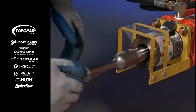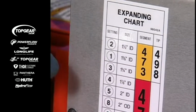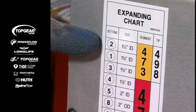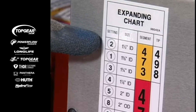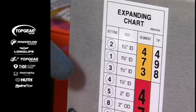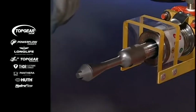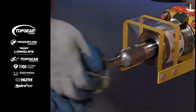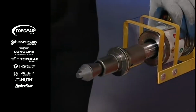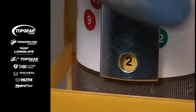To determine what segment sizes and adjustable collar settings to use, check the expanding chart located on the side of the Huth bender. For a 1 1/2 inch expansion, the chart shows a yellow 473 segment set is required with an adjustable collar setting of 2. Install the yellow 473 segment set by simply forcing it over the arbor tip. Dial in the adjustable collar until the yellow 2 lines up in the bullseye.